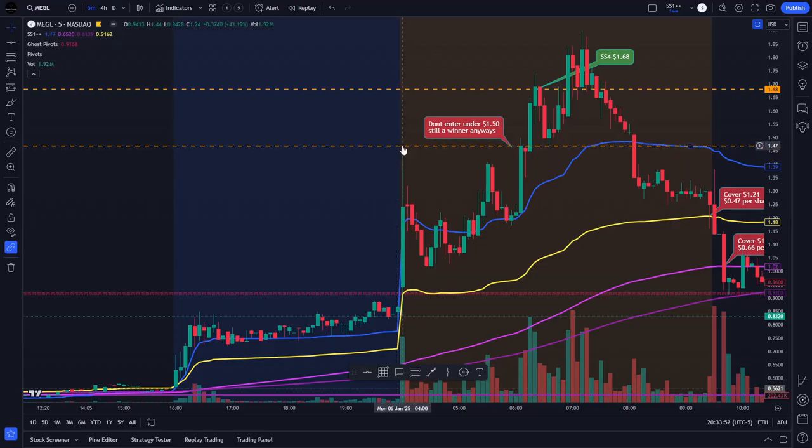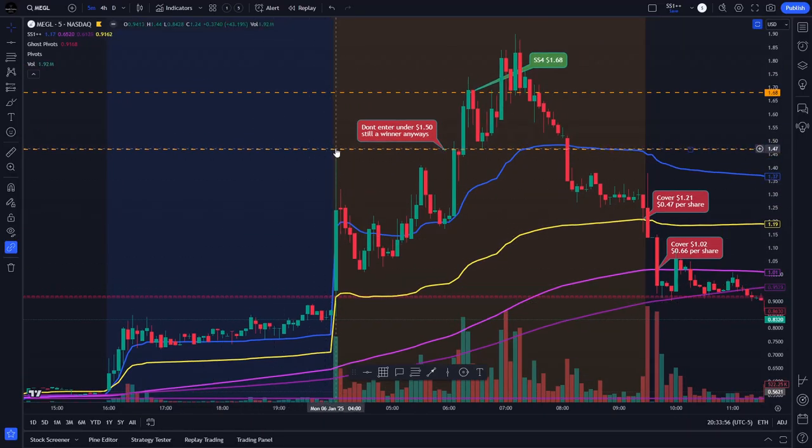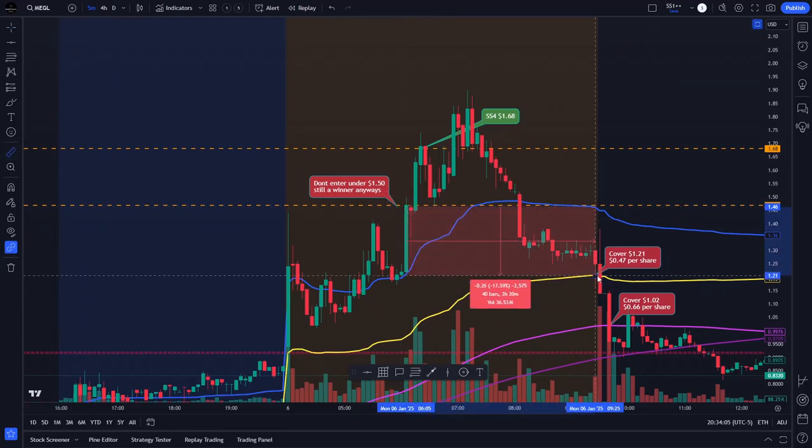MEGL. This one here, as you can tell, we just barely missed this midpoint here. We did have a limit order right here. I just missed it. But usually on stocks like this, once they do the first pump and you miss it, you just wait because the second pump usually goes higher. Either way, if you took it over here, you would still have been a winner of 23 cents.